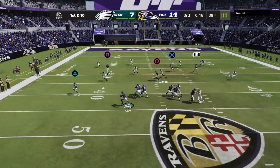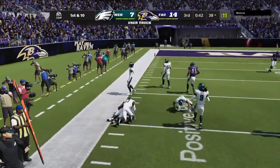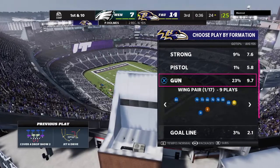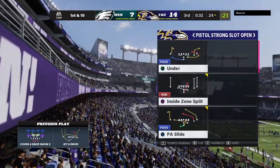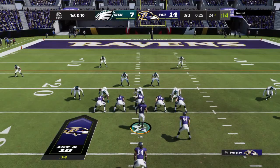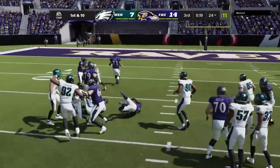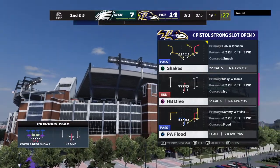Carr gonna throw, on the move to his left. It's caught, reception by Holmes. And brought down, but not before they're inside the 25. Back-to-back nice gains, that one for 14 yards and another first. Out of the pistol, here's Williams. And he'll get about 5 here as he'll take this down inside the 20-yard line.